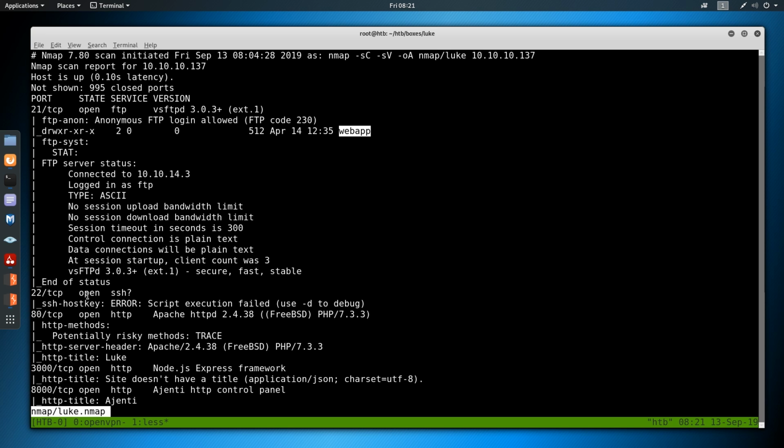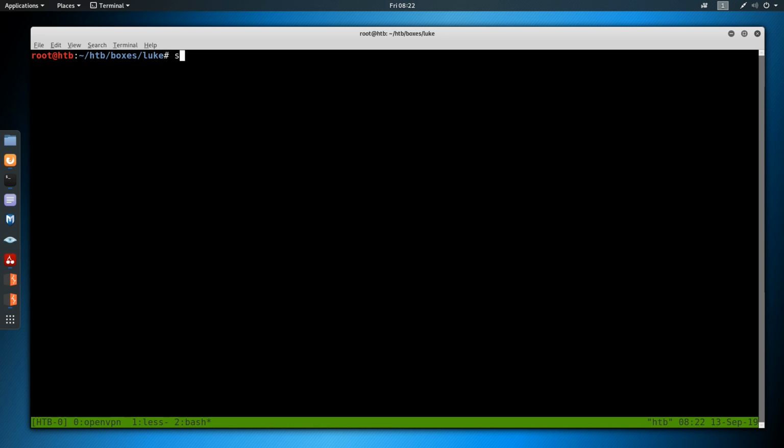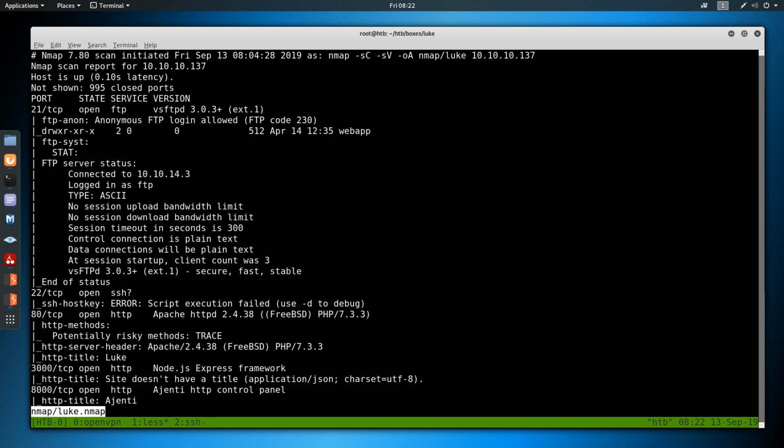The next thing we have is SSH on port 22. Nmap's telling us it's just open and believes this is SSH because the script executions failed. I'm guessing that it just went slow and timed out. So I'm going to start an SSH session to this box just to verify it is SSH listening on port 22. It should give us a login prompt to say something about host keys.